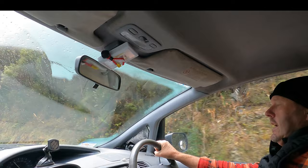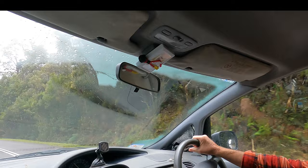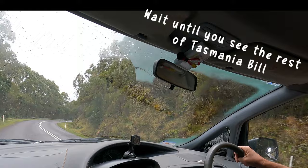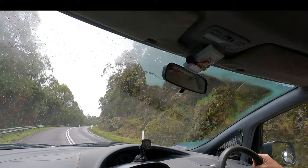I'm not going to go over to Hobart via the mountains, because not only have they had snow, but obviously it'd be wet as well. And I just don't really want to stress the car too much more on those hills. It is 500,000 kilometres I've done in the car, so I suppose in some ways you need to be a little bit more careful.